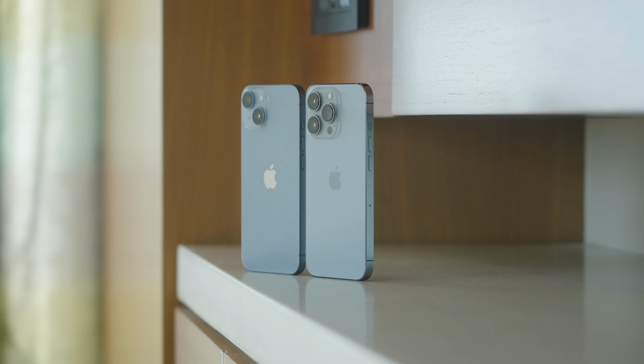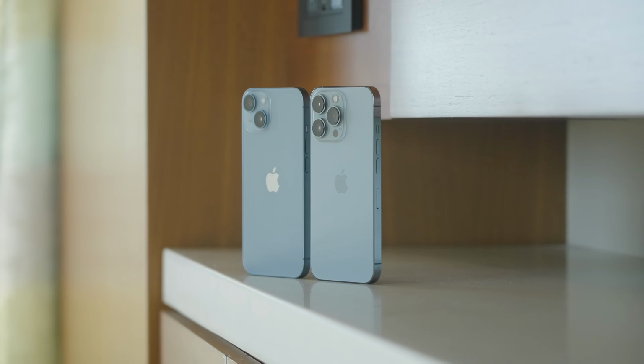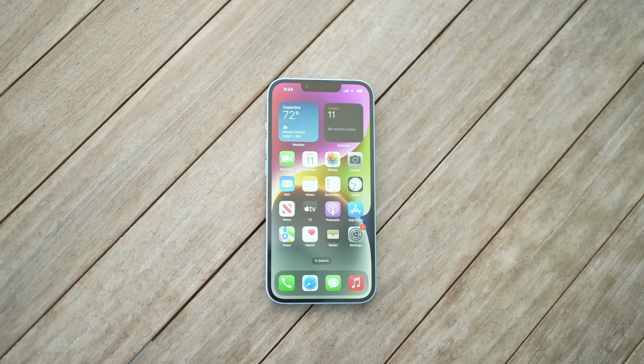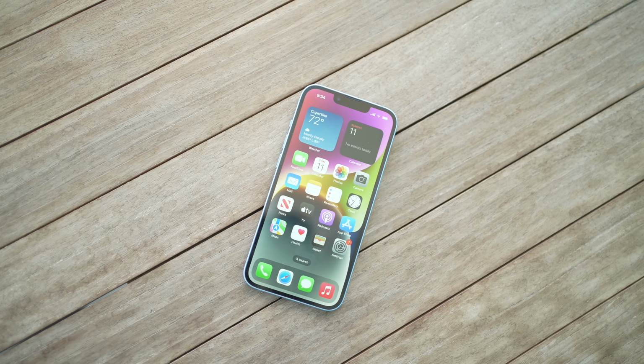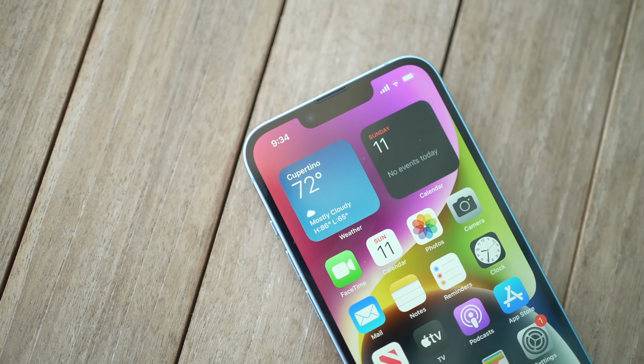I know that many people, when they buy a phone, they keep it for years. So why buy a phone whose design is already outdated? And I don't have any inside information on this, but I feel like the iPhone 15 is gonna look a lot different than the 14. I really think they're gonna find a way to bring that dynamic island to the 15. Call me crazy, but that's what I think.